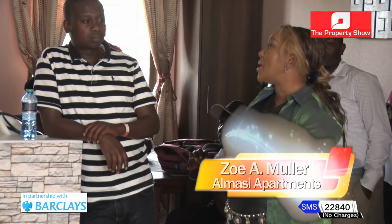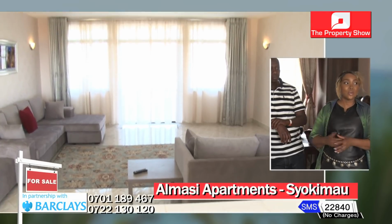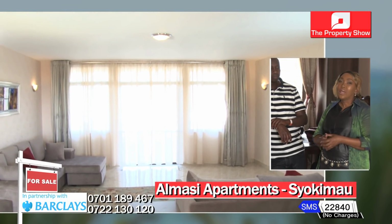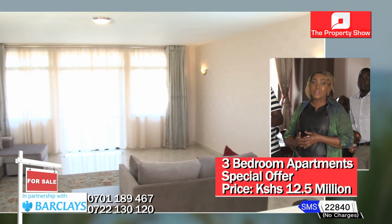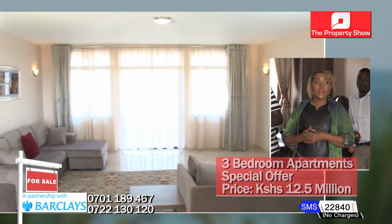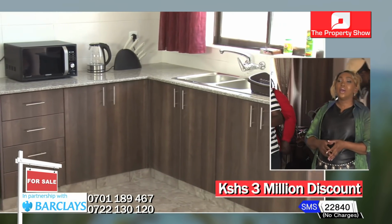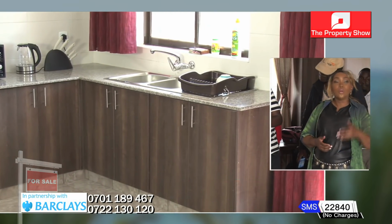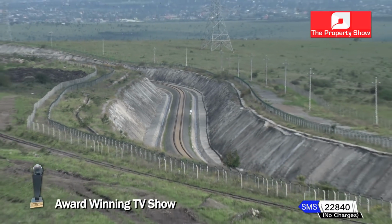Apparently, Almasi is our baby in Syokimau. This was one of the first projects developed on that end. When you look at Lavington and Kileleshwa, the kind of finish we have in Syokimau brought elegance into the area. Apparently, it took a little bit longer because we solved everybody's problem with water, electricity, and also the convenience, looking at the SGR and the airport and just covering the gap that was there.